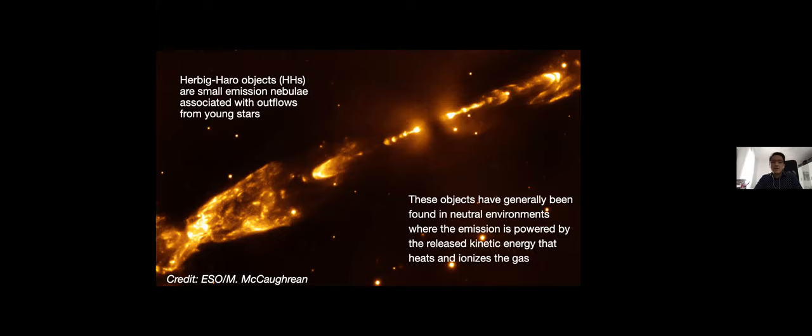Since their discovery in the 50s by George Herbig and Guillermo Haro, several of them have been observed and studied. Some of these objects had been found in neutral environments where the emission is powered by the released kinetic energy that heats and ionizes the gas. In fact, this is the most common idea of these objects between the community. Ejections of material from stars whose ionization has been originated in shocks.